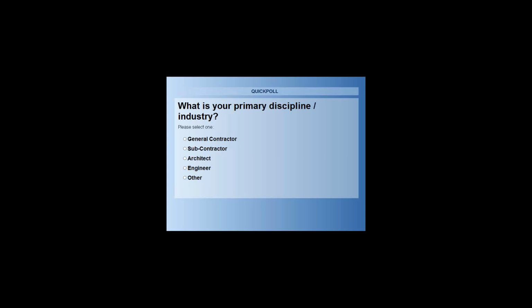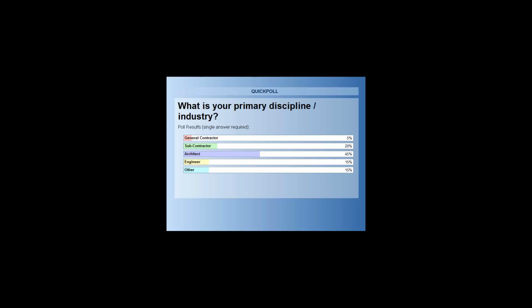Speaking of questions, I have a couple of polls I prepared. This is one of the interactive parts. Click on the answer that corresponds closest to you. Votes are coming in. Architects and subcontractors are in the lead right now. Engineers just tied for third with other. Looks like the numbers are slowing down, so I'm going to close it. Then I'll launch this one so you can see what the results were. A lot of architects and subcontractors.